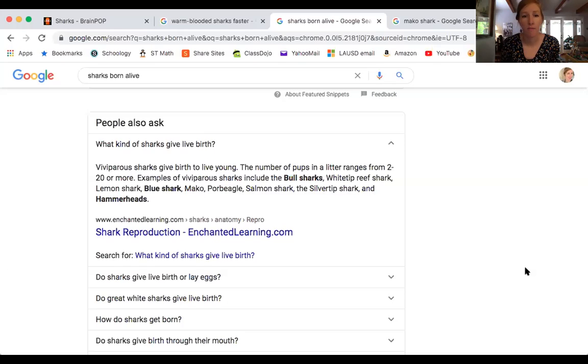Examples of viviparous sharks include the bull sharks, white-tip reef shark, lemon shark, blue shark, mako, porbeagle, salmon shark, the silver-tip shark, and hammerheads. And I thought it was interesting that the mako came up as a shark that's partially warm-blooded and can give birth to live young.